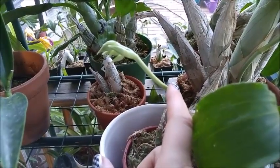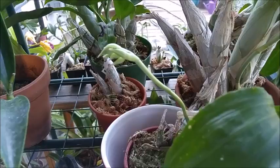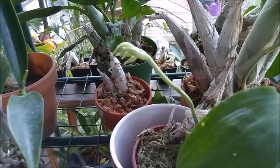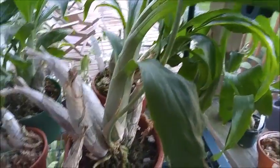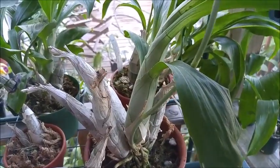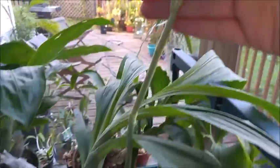So this one right here should bloom, I'm guessing, probably another month before those buds open. So hopefully I'll be here when they decide to open, because I haven't seen this one bloom yet. Next one is another Catasetum orchid. You guys have already seen this one in bloom, and I'm honestly not very impressed with the spike this year.